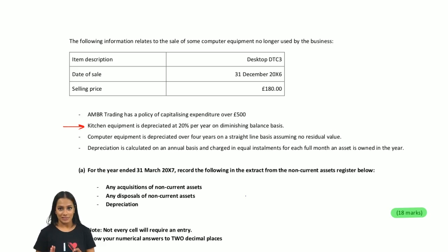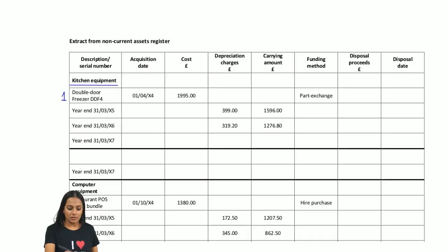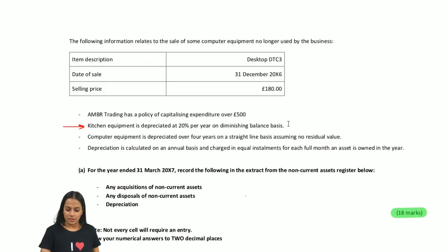Now this one is from the first assessment task, so I'm trying to give you the answers that you need to go and independently attempt the question yourself. Okay, so kitchen equipment is depreciated at 20% per year on diminishing balance basis. Okay, with the diminishing balance basis, you take the carrying amount of the asset at the year start. So if you're looking at the non-current assets register, at the year start, the carrying amount is 1276.80. So I'll do my calculations here. 1276.80, that is the net book value at the year start. And then you multiply it by the depreciation rate. The depreciation rate is 20%.